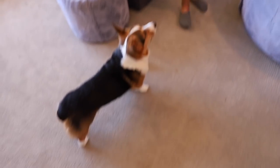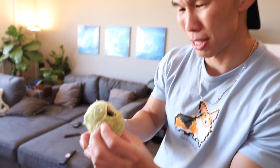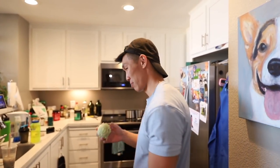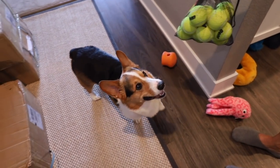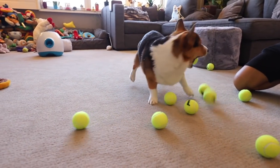Gatsby, you're destroying your tennis balls. Look at, Gatsby has destroyed like almost all the tennis balls in the apartment. I went to Target and got new ones because Anthony Gully, one of our viewers, sent us a gift card to Target. And I was like, well, I better get Gatsby some tennis balls with that. Look at that. Do you know what that is? He's like, oh my gosh.